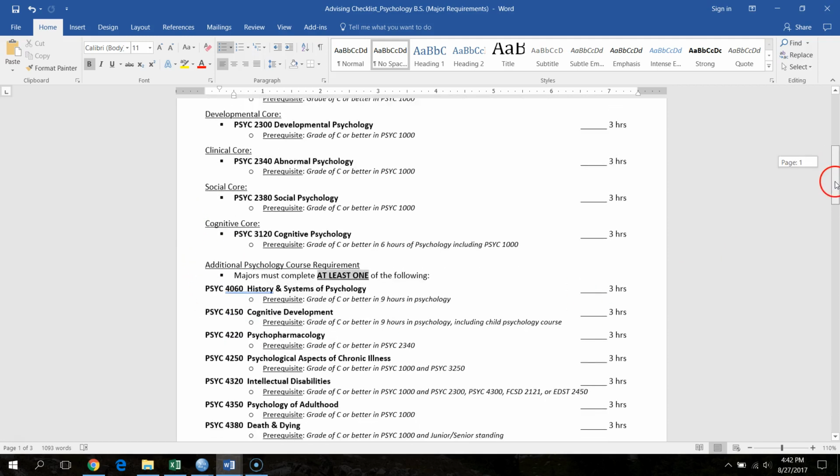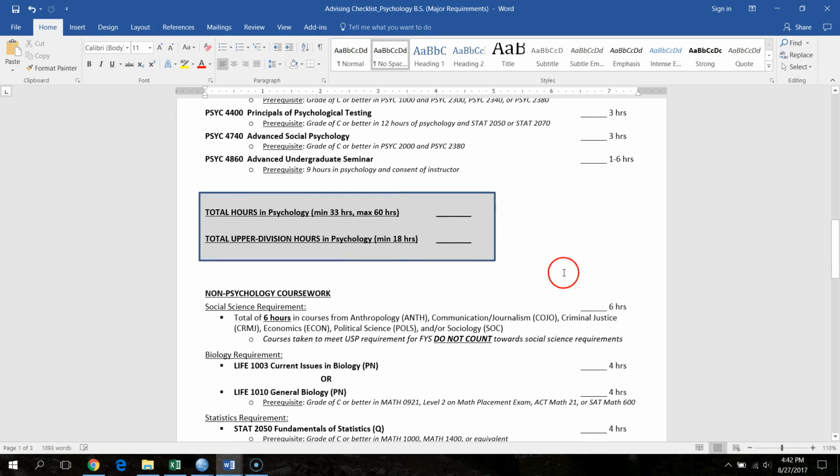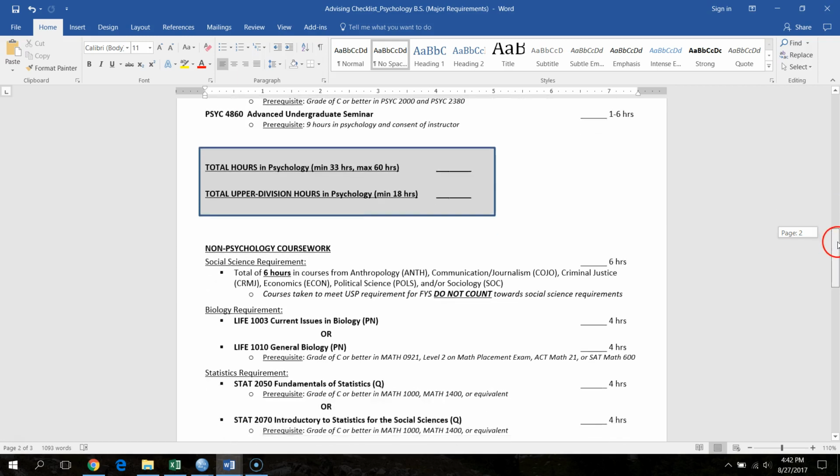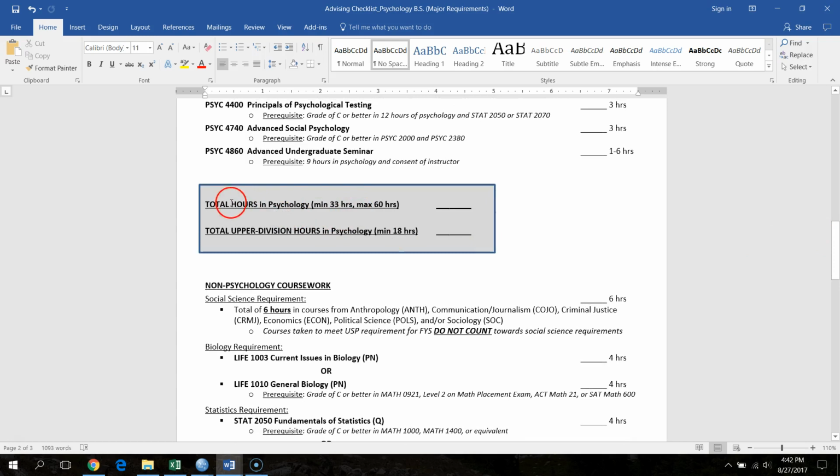So you've got 4 of your 5 areas. You check off one. Let's say you take cognitive development, check that off. So you've got your cognitive core. And then so on and so forth, working through. And then once you've got those finished up, you can take other classes, just filling in these degree requirements, the total hours in psychology and total upper division hours.